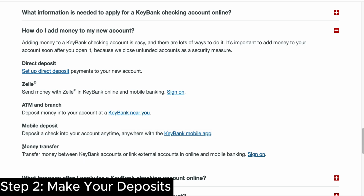And also you could do a money transfer. You could transfer between KeyBank accounts, or you can link an external bank account in online or mobile banking. So if you've got an account with Bank of America, Capital One, Ally, Discover, whoever, you can link it to this KeyBank account and send money back and forth. You could do your initial $10 minimum deposit that way as well.